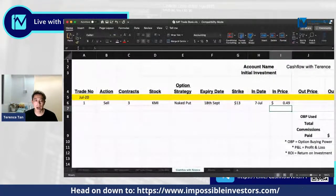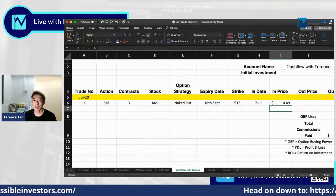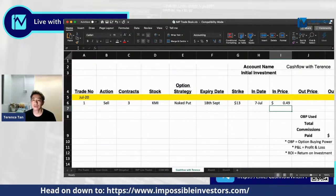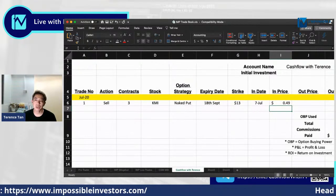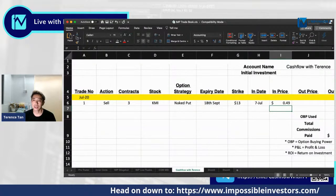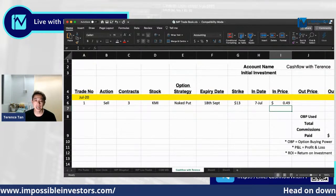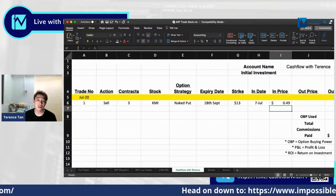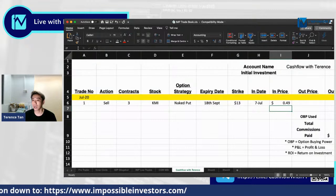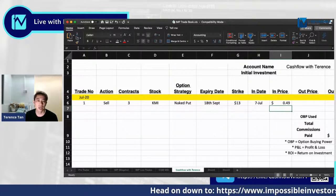Before I end the session, I'll put up the trade details. What we've done today is a live trade on my account, where I sold 3 options on KMI. We did a naked put for the 18th of September expiry, a 13 strike put option, for 49 cents. I verified that by showing all of you that the order was actually filled, so it's a verified trade. We're going to keep this as an official trade in the official portfolio that we're building for this cash flow segment.